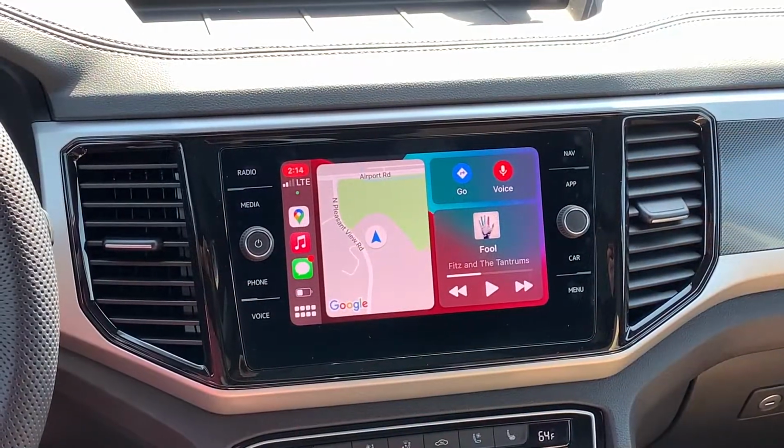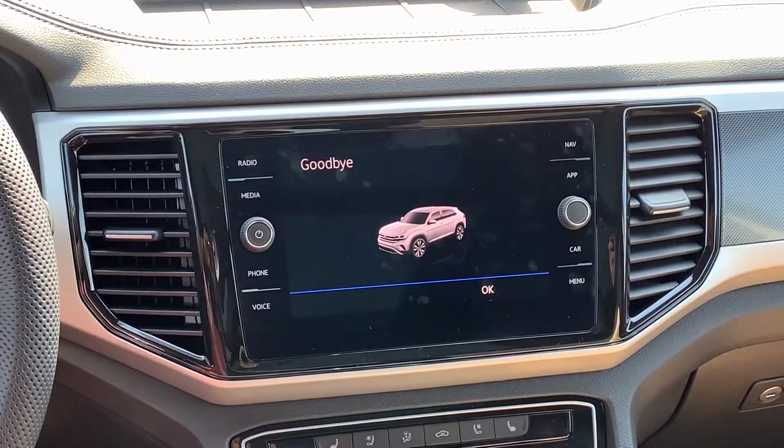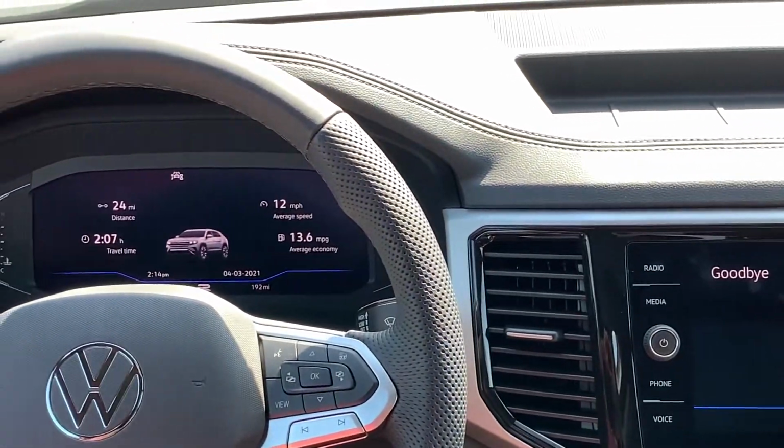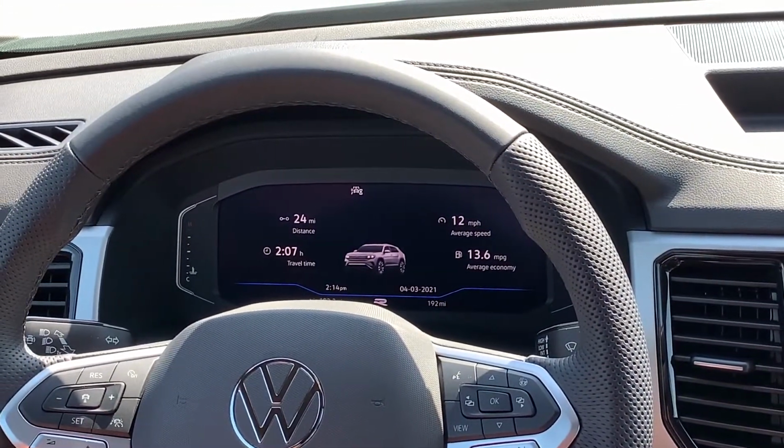One of the neat things about this car is that it actually says goodbye to you when you're leaving the car. It also displays the trip information in your 10-inch digital gauge cluster with a kind of cool animation.